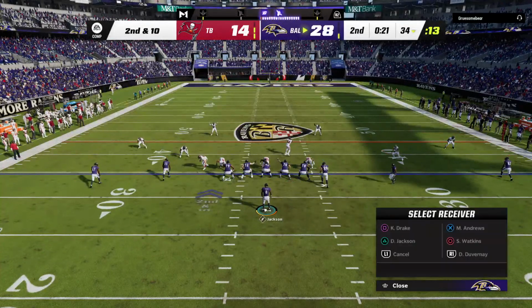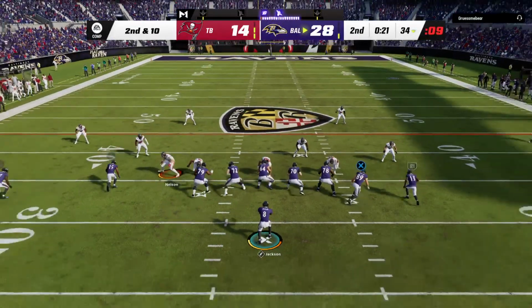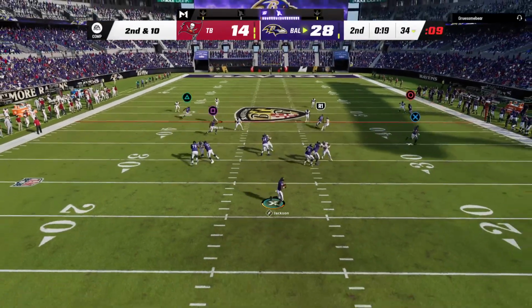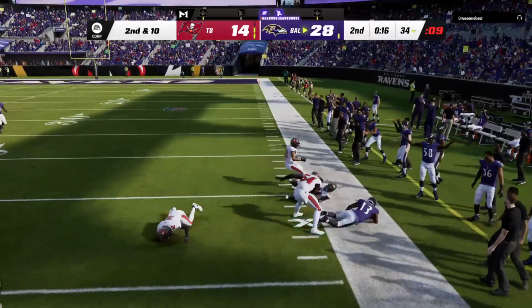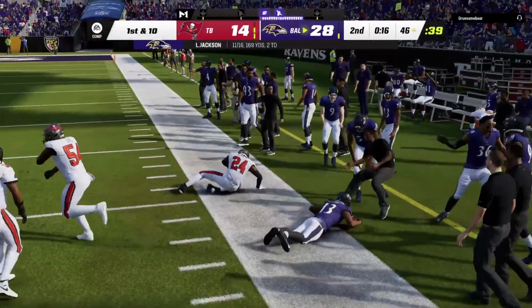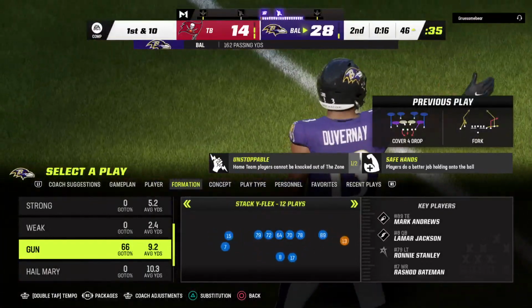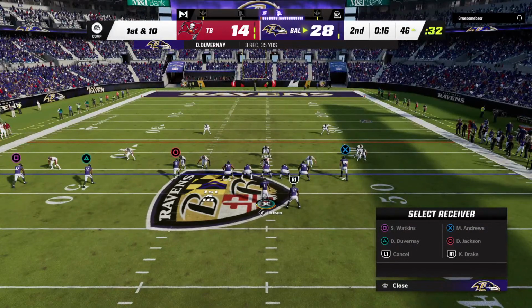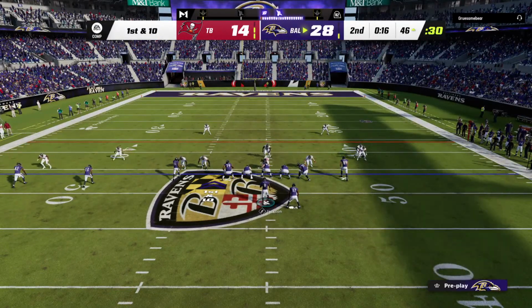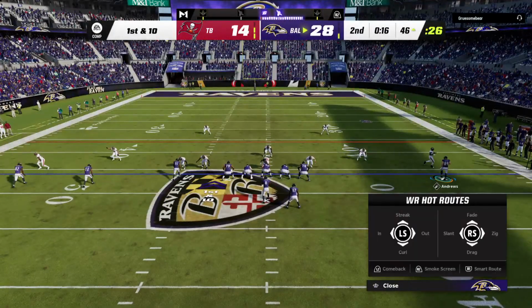An incomplete pass on first down. That leads to a 2nd and 10. Jackson now. Open man is Duvernay, and he'll take this to the other side of midfield before going out of bounds. 19 yards to pick up there. Move the chains. And they'll send the tight end in motion here.